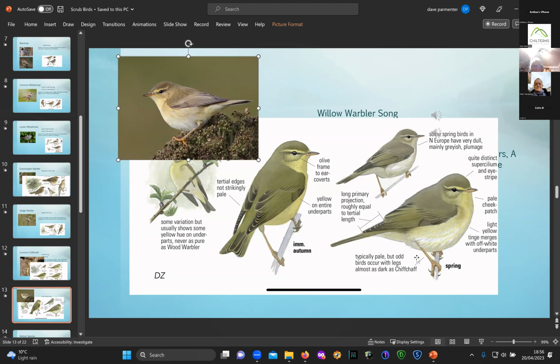Tends to have paler legs, sort of an orangey colour. Not always easy to see, depending on the light, but it also tends to have orange in the bill here. So you can see the bird singing, and you can see the colour in the bill, and that would help you to differentiate it from the chiffchaff.